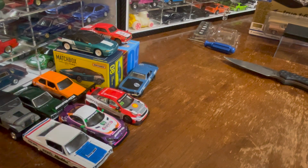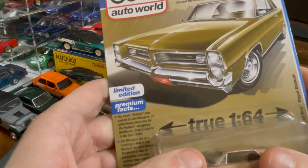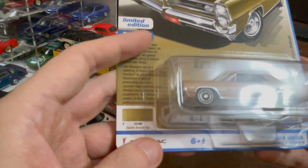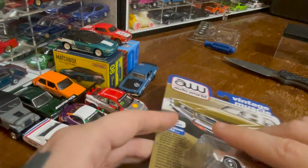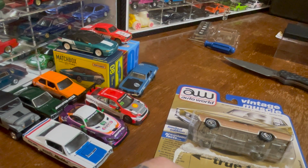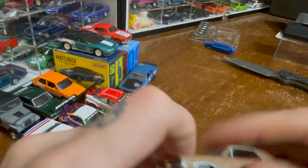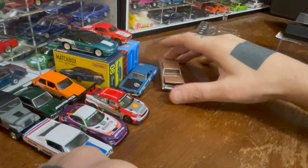And last but not least, we'll hope, is the Auto World Vintage Muscle. It's a limited edition, no number. Pontiac Grand Prix Royal Bobcat, 1964, in saddle bronze poly. I feel like a horse would not appreciate a saddle made of bronze, but obviously I don't speak for all horses.